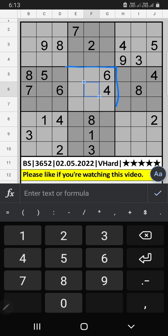Fifth grade. We have 6 and 4. So 6 and 4 can't come in these cells. It will come in another 2 cells. We will confirm later.